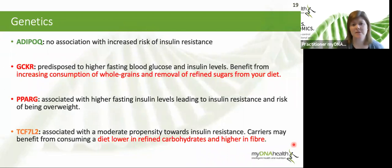Yeah, so I think like most of us, Harry knew he shouldn't be eating some of the foods he was eating. He should be eating more whole grains and less sugary foods. But to actually see it in the report, we know, is very helpful for motivation and compliance, and useful for patients and clients to see it actually written out. So we've just highlighted in red here the bits that you talked through with Harry.